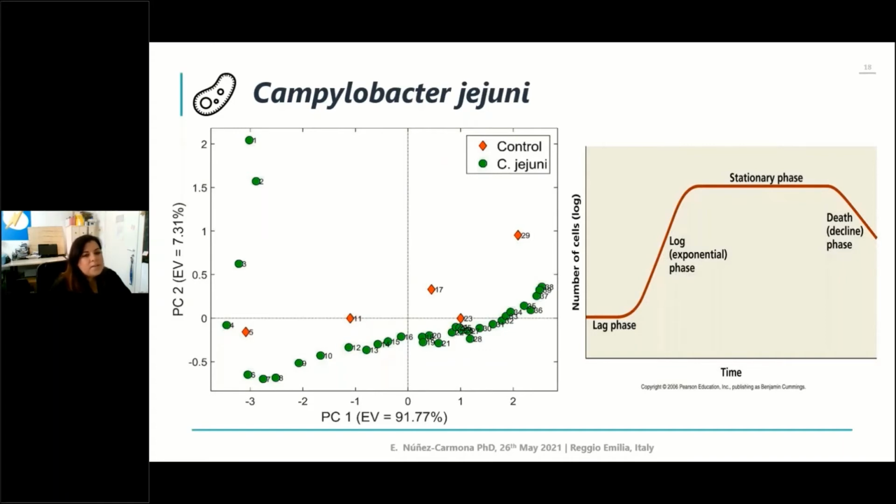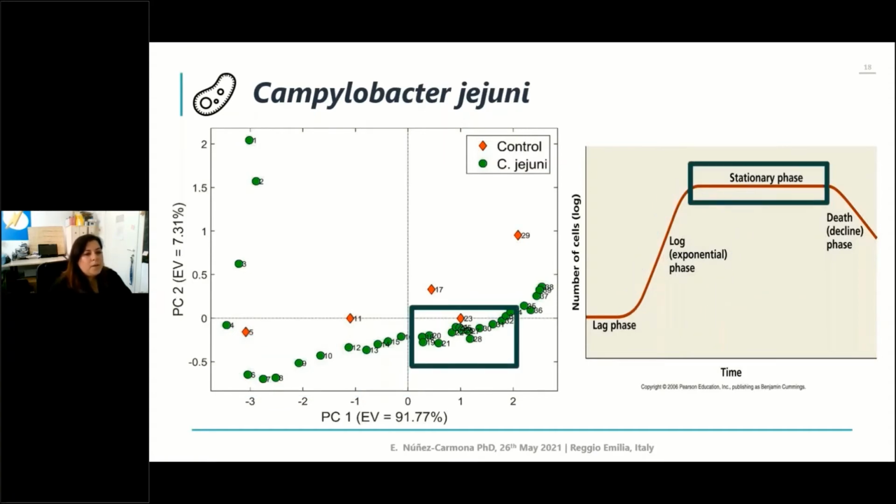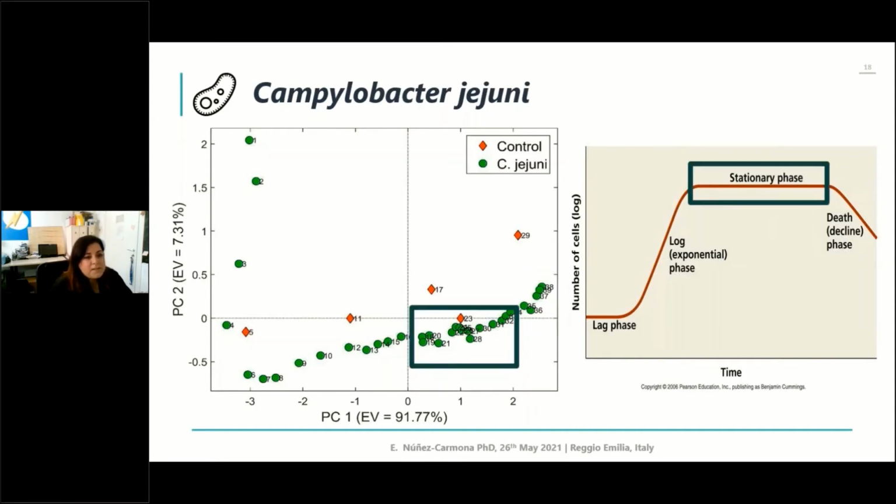So if I compare this PCA to this kind of graph, I'm quite sure that all of you recognize this graph, and it is the normal growth curve of microorganisms. And we can follow, using this technique, every single step of the microbial development. As you can see, one of the most impressive things of this graph is this part, and the last part, that in the stationary phase, the dots start to overlap, telling us that the volatilome present inside our sample was changing just a little.